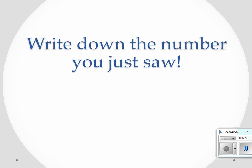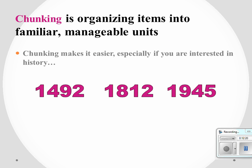Are you struggling already? All right. Why do you think that is? What would have made that number easier for you to memorize? I'll tell you. It's something called chunking. Chunking is organizing items into familiar, manageable units. Chunking makes it easier, especially if you're interested in history.